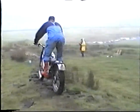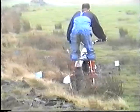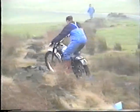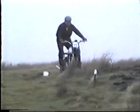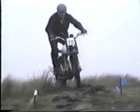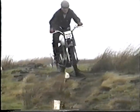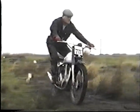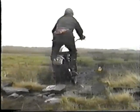Richard Murgatroyd, AJS, making a quick entry into the section. And out for a clean. Right, we'll take a different view of it. This is Keith Butterfield coming down. Nice head-on view. No swearing, and out he goes.